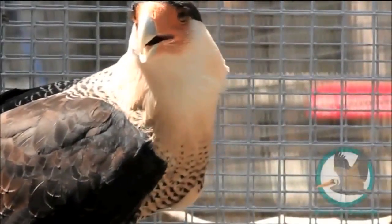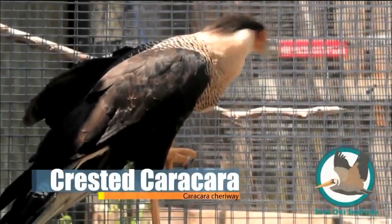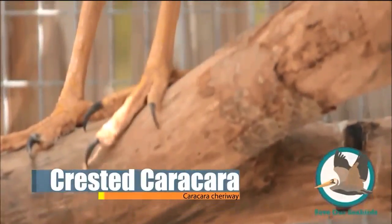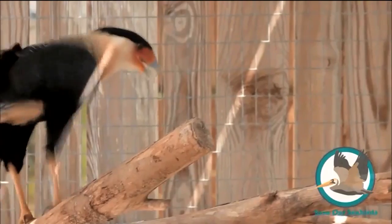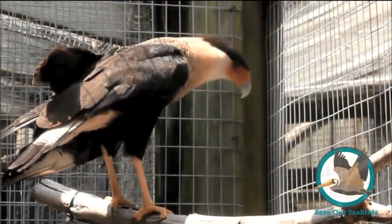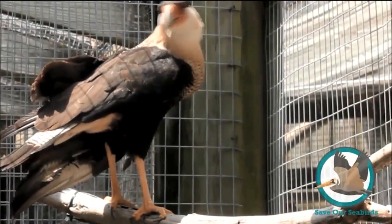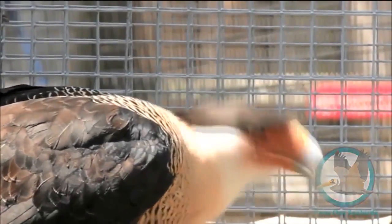The crested caracara is listed in Florida as threatened. Their numbers have declined due to many factors, including illegal hunting. Help support efforts to eliminate the threat of illegal hunting, not just for birds of prey such as the caracara, but for all wildlife. Always alert authorities if you see people hunting illegally, or if you see wildlife parts, such as feathers, being sold illegally.